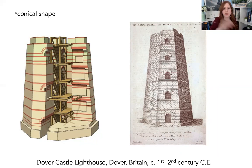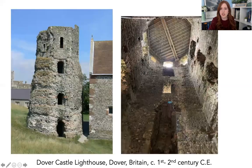If we look at the inside of it, we also see a sort of staircase system. It would have been wooden, so we don't see that anymore, as the wood has since deteriorated, but we can see the niches in the walls that would have held that staircase structure in place. And that's very important because that's how you go light the fire, put out the fire, whatever, maintain it: you need to get up to the top of it. So we're going to see a staircase system leading up to the top.